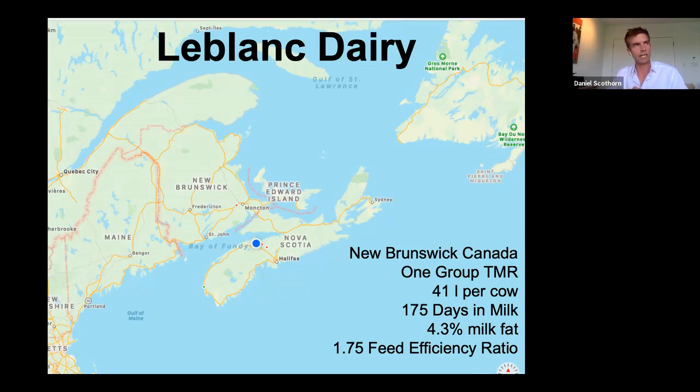4.3 milk fat, and that usually hovers between 4.1 and 4.5, depending on season. And a decent feed efficiency ratio, which we'll get into. Actually, one person had a question about that we'll address later. Feed efficiency ratio of 1.75 is what I would consider to be ideal. Not too low, not too high.